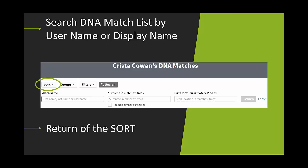We put that right back in the original spot there on the left, but for those of you who didn't know about that or hadn't used that before, it did slide those groups and filters over just a smidge, so make sure you don't click on the wrong thing.